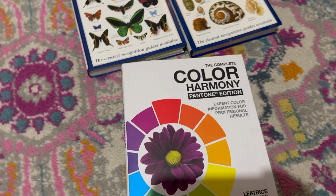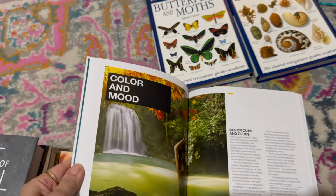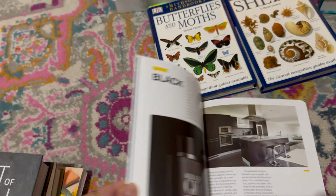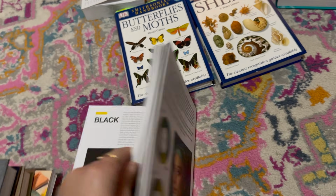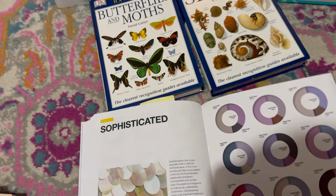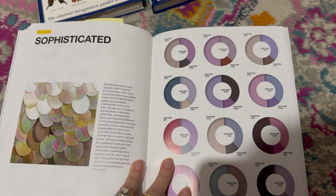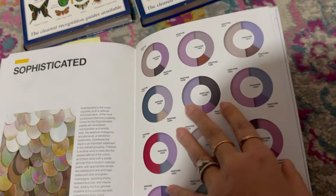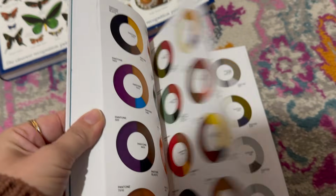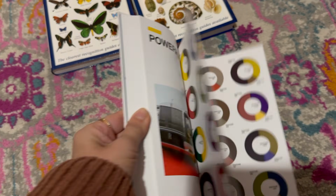Now this book is great if you have a composition outlined and you're not too sure what color scheme you want to use. You just go through here and you can look at the different color schemes or color harmonies that are in here. So that is very helpful.